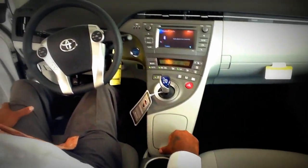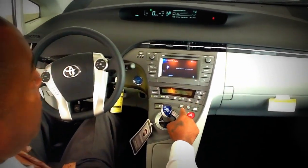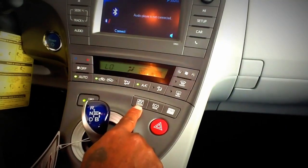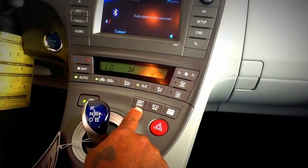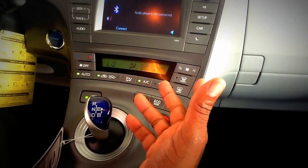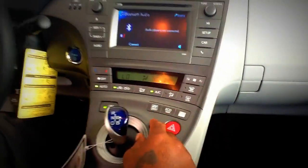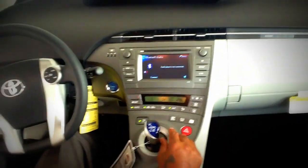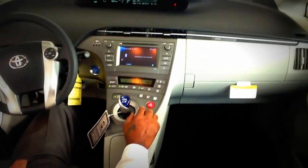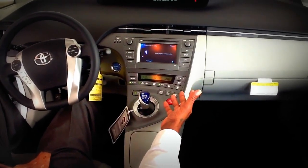I could probably go on and on talking about this Toyota Prius. I do want to mention the fact that it's got the EV mode, which is electric mode. You can operate totally on electric. You should do it at very low speeds, under 15 miles per hour, and for a very short period of time. But if you run out of gas, you can just put it in electric mode and still drive to the gas station. The eco mode is where you get your best gas mileage. That's the one that it automatically defaults to as you drive it daily.